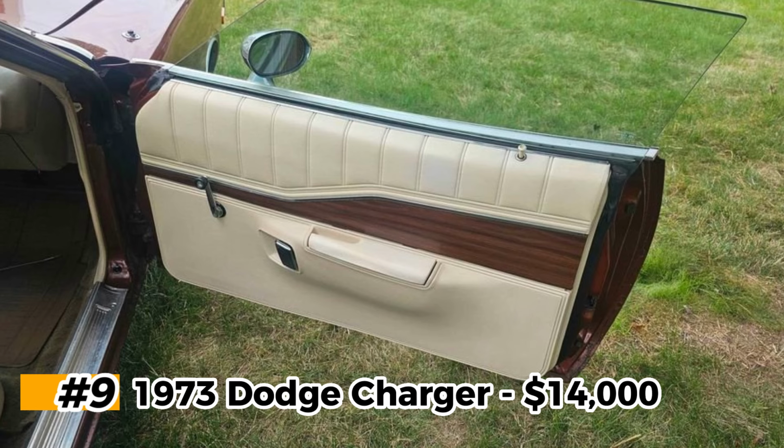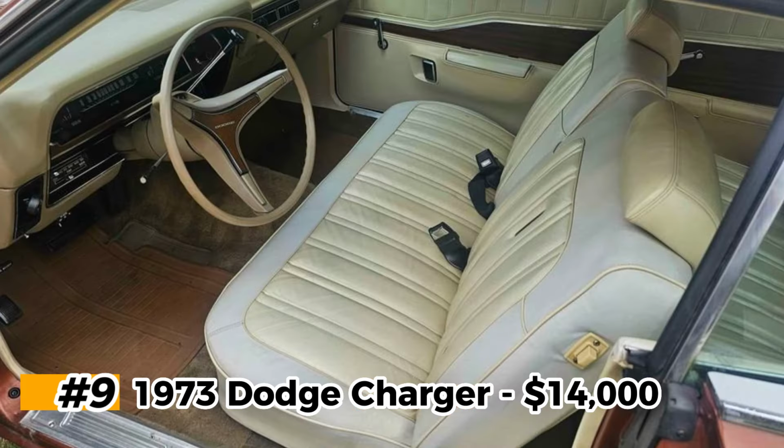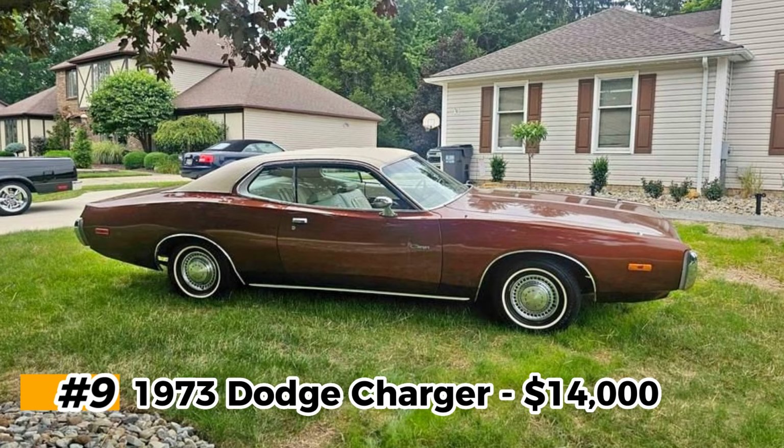9. 1973 Dodge Charger, $14,000. This 1973 Dodge Charger, priced at $14,000 in Youngstown, Ohio, is an unrestored base model in dark bronze metallic. With a 318 2BBL engine and Torqueflite transmission, it runs smoothly. Recent upgrades include new belts, alternator, and brakes, ideal as a town cruiser or for restoration projects.